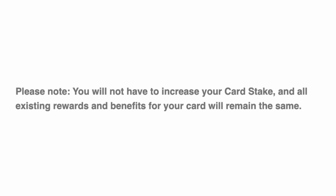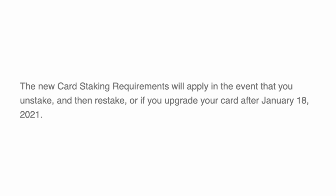At the end of the 6th month, if you choose to keep your CRO tokens locked and don't unlock them, then you'll automatically be grandfathered into the benefits of the Ruby card without having to stake the extra 2,500 CRO tokens. Here's what Crypto.com says: Please note, you will not have to increase your card stake, and all existing rewards and benefits of your card will remain the same. The new card staking requirement will apply in the event that you unstake and then restake, or if you upgrade your card after January 18, 2021. So right now is a really good time to choose the card that you want to go for.